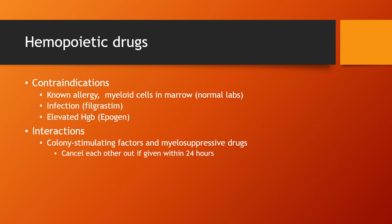Interactions. This is important also to know: you don't give your Neupogen, your colony stimulating factors, and your myelosuppressive drugs like your chemotherapy within 24 hours of each other, because they'll actually cancel each other out. So if you have a patient who's in the hospital and they're going over for chemo treatment while they're an inpatient, and you have orders to give any of these hemopoietic drugs, then you want to make sure that you're clarifying the orders and you're clear on the timing.